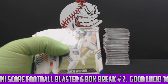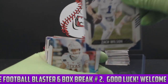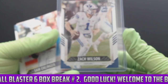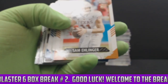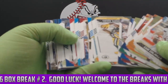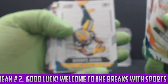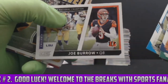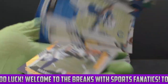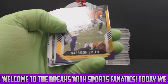There's a Zach Wilson base. Zach Wilson. I think I see another lava parallel coming up here soon. Another lava. We have a Joe Burrow national champion insert. We do have a lava parallel here.